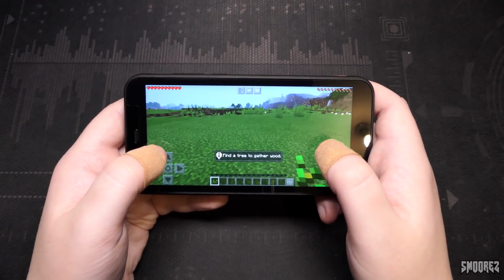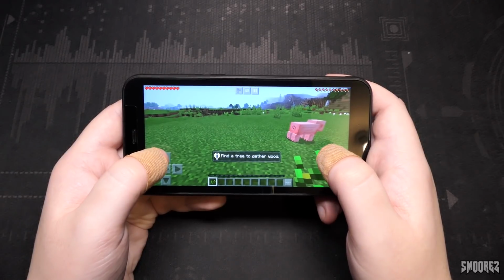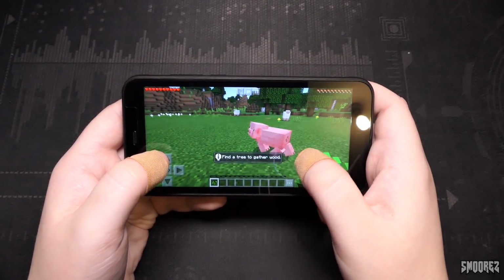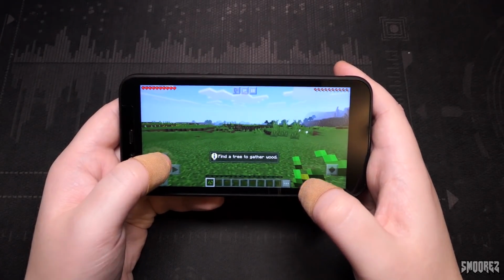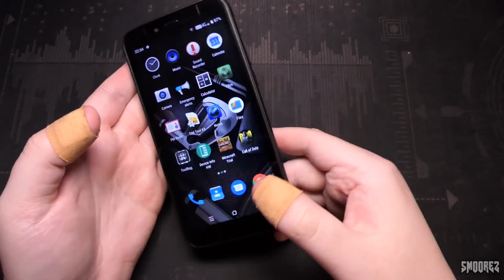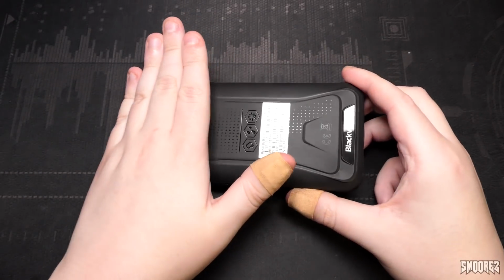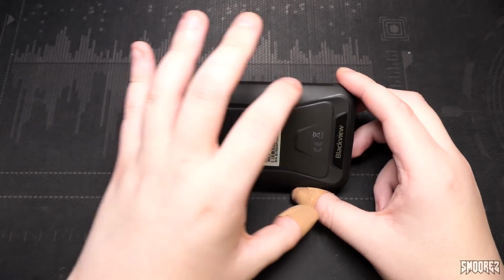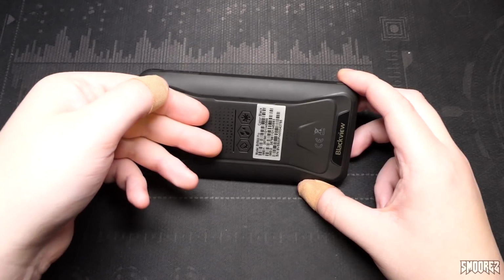Because this phone is primarily aimed at the more rugged tradesman sort of market, you probably won't be doing a lot of gaming on here. But I just like to do gaming tests because you just never know. It's always interesting to do gaming tests. Alright, well Minecraft seems to be fine, so I think we'll try San Andreas next. I will say the phone is getting very, very hot, right in that region there. I actually thought that I wouldn't be able to feel much of it because of the thick rubber casing on it, but no, I can feel it getting quite warm there.